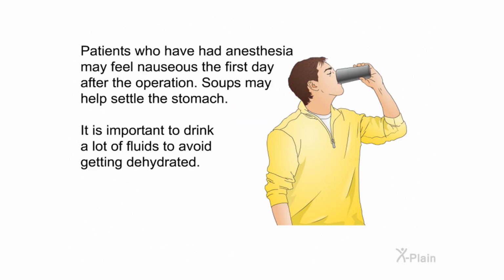Diet. Patients who have had anesthesia may feel nauseous the first day after the operation. Soups may help settle the stomach. It is important to drink a lot of fluids to avoid getting dehydrated.